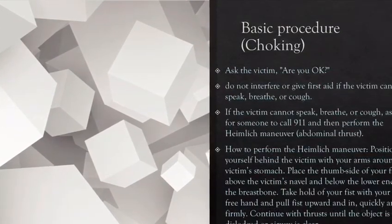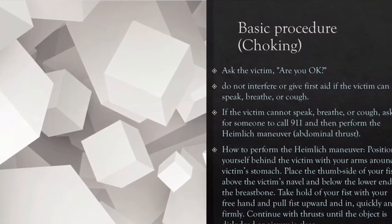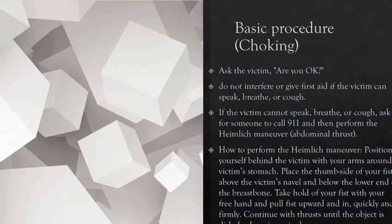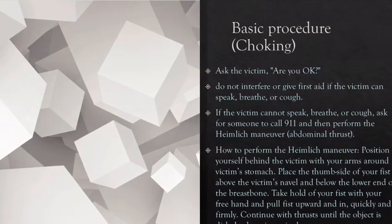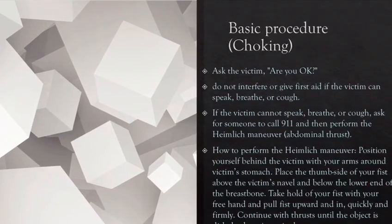Basic procedure for choking. First step, we need to ask the victim, "Are you okay?" Do not interfere or give first aid if the victim can speak, breathe or cough. If the victim cannot speak, breathe or cough, ask someone to call 911 and then perform the Heimlich maneuver.